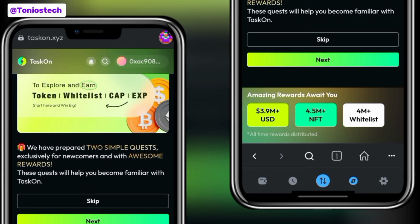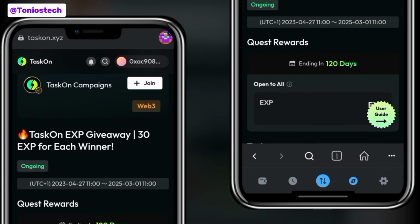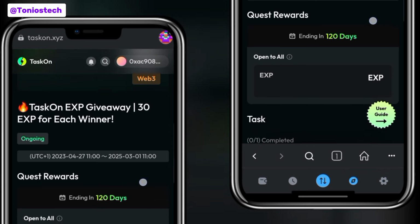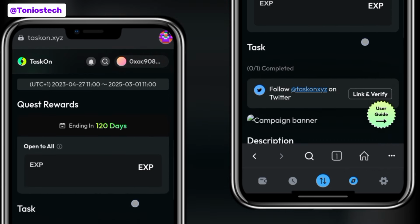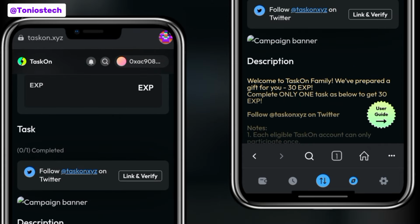All right, so I have completed it up to this section and I no longer wish to continue. So I'll head back to my main page. Yes, look at the main page here where I need to complete this Colend task. Now, if you scroll up, look at the first task here that I need to complete, 0/1. And they asked me to follow them on their X account, Twitter.